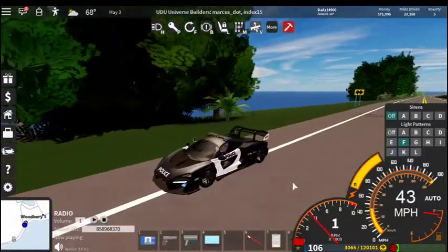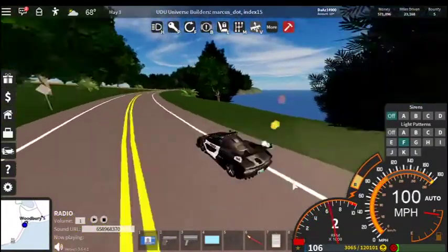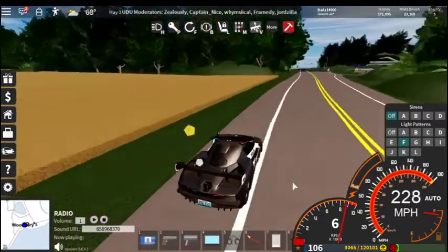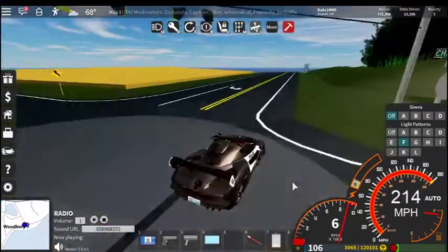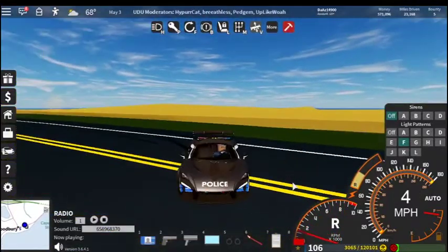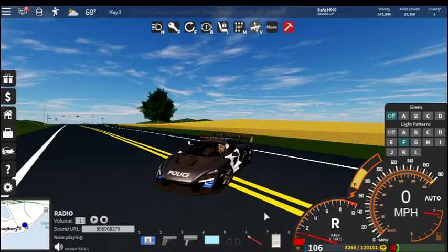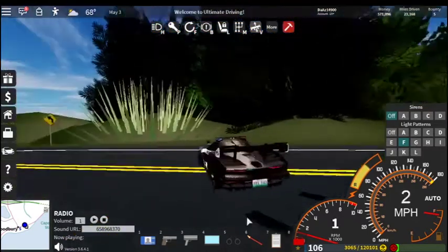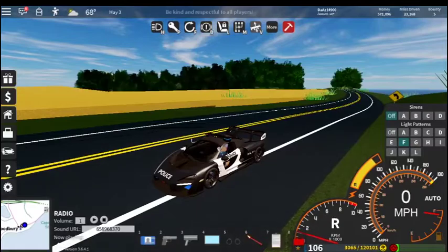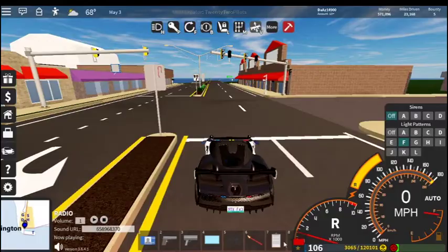Handbrake works, and with its good acceleration and fairly responsive turning, not over responsive, not under responsive, it's really just a responsive car to get around corners. I'd definitely say it does well in the handling test. Now let's go to the braking test, see if it does as well. Alright, let's test the brakes.